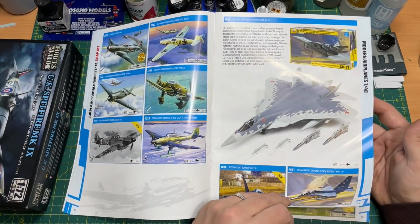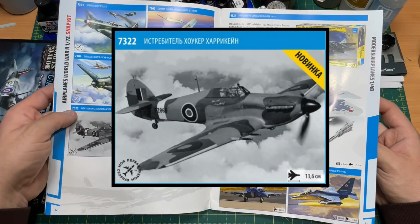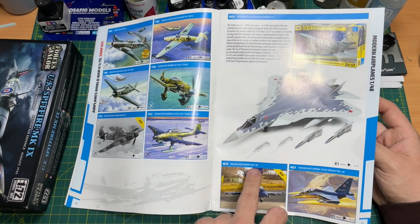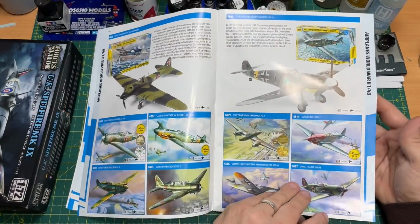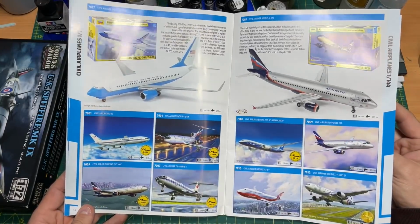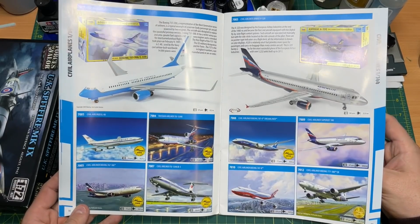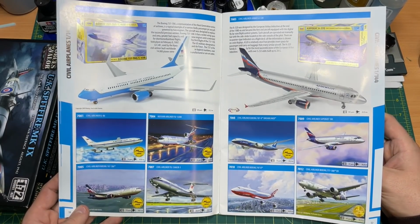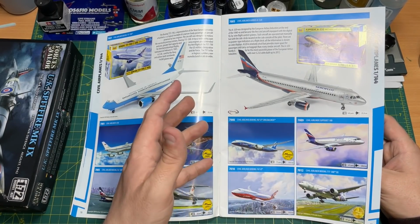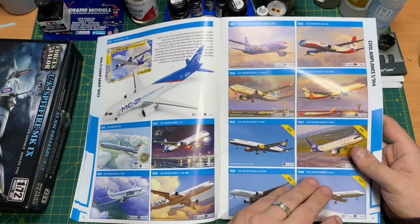Moving on through, just quickly flicking through really. It says here that there's a Hawker Hurricane Mark 2C 7322 is a new kit, because I've just got a picture there, and also the Russian light bomber, the Yak 130, is also new. Civilian airplanes, I suggest if you fancy building civilian airplanes, they do a good range, and you can get the decals for the plane you want. If you go on the website and search, see that's the Boeing version of the Dreamliner. If you wanted it in British Airways, you can buy the decals, and they fit nice apparently.